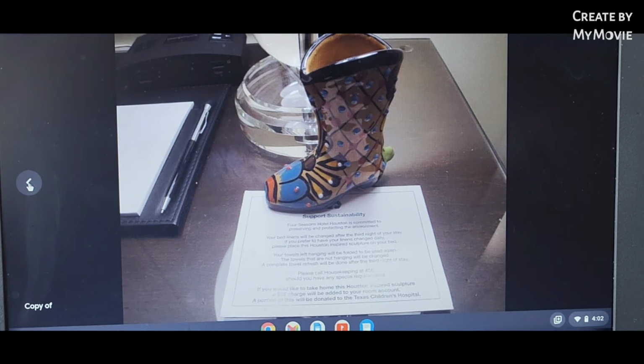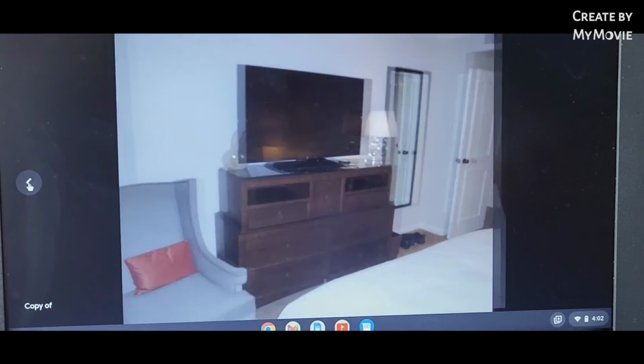I thought what we could do is do some of our recreation of our tiles for the building that we would have for our Hall of Fame area and make them coaster size and perhaps sell sets of coasters to people for souvenirs to take home with them.